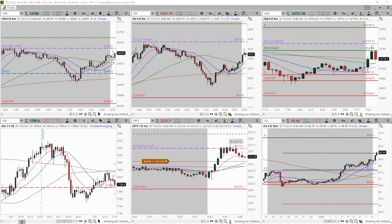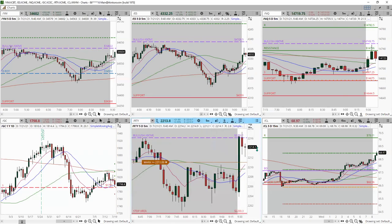NASDAQ pulling back. We need to really see how that closed on the 1 minute below this 10 EMA. Not a good sign. We need to hold on. Hold the 10 EMA right here. See the 5 minute? 5 minute not happy. 5 minute wants to retrace. This is minor support. We're still going to keep this. We're still into this with half the size. All right.